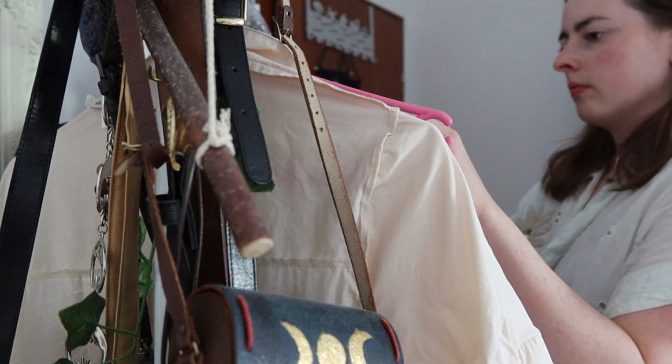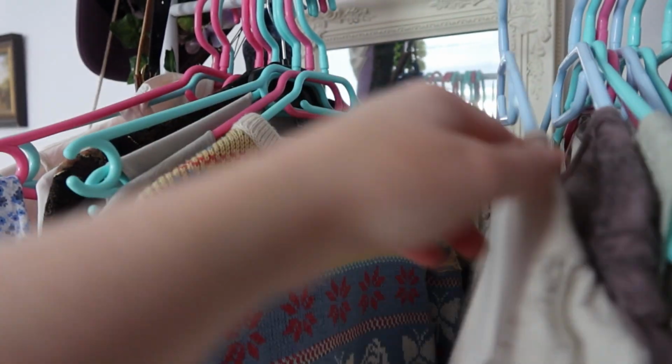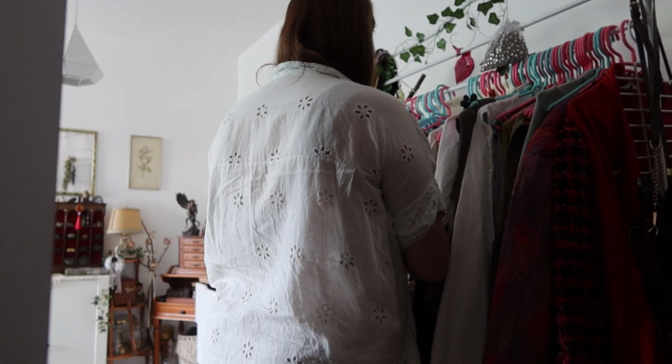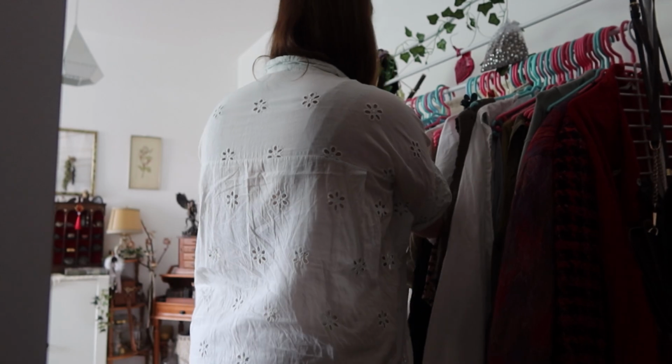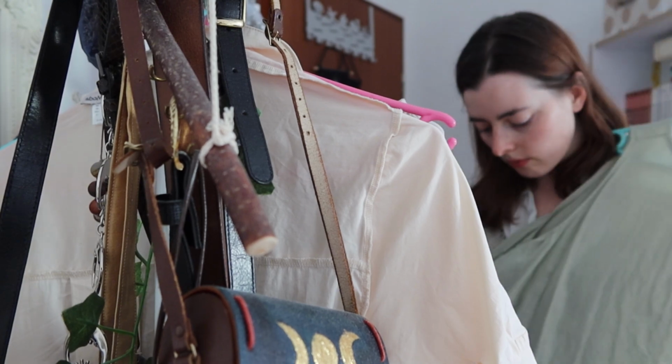I started the Sea Witch inspired day by getting dressed with inspiration from the element of water. I wanted to pick an outfit that really captures what this element means to me. Intuitive, emotional, flowing, soft and nurturing. But water can also be uncontrollable, wild and stormy.